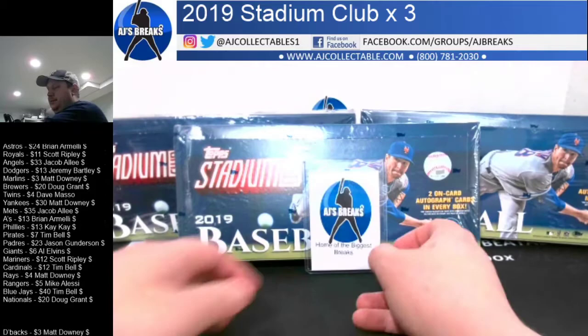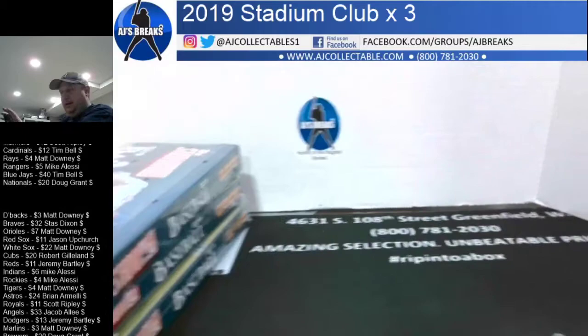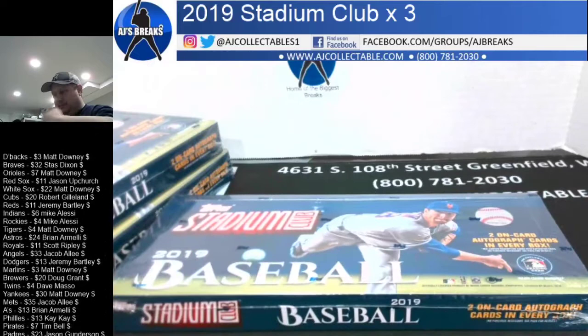Stadium Club action, I appreciate it. Love doing some baseball. 2019, very good year. Stadium Club's one of my favorites because it's not that expensive. Two on-card autos, red foil, black foil, some photo variants possibly. Bust open some top loaders.